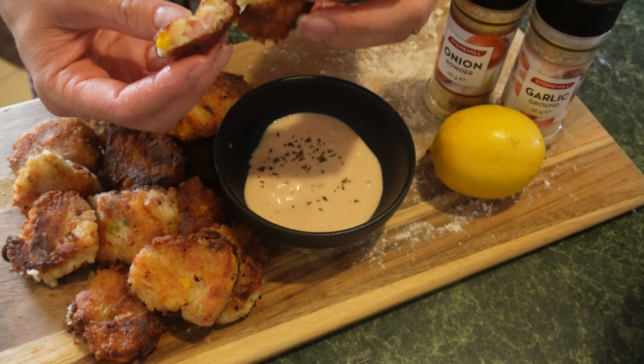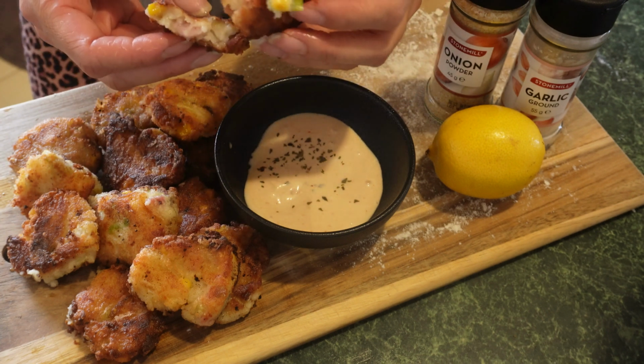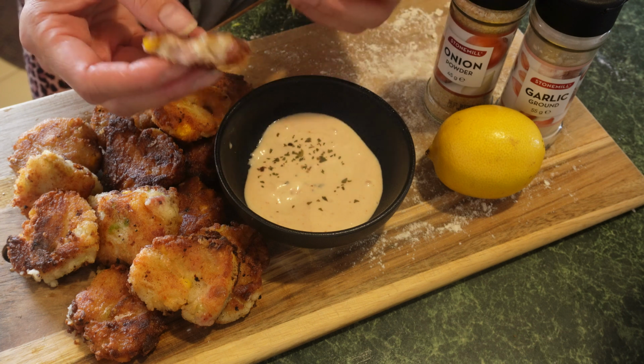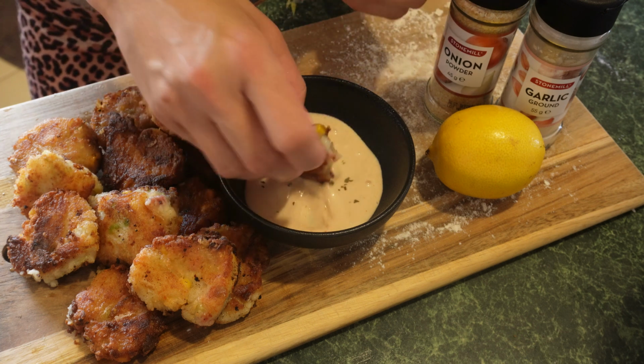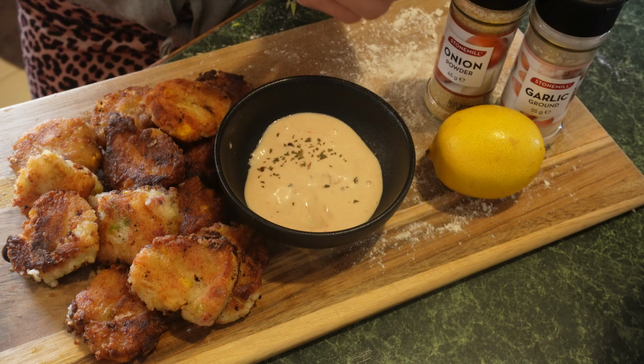So if you had corned beef or something, you can use that too, or if you had leftover chicken meat, whatever you want, canned tuna. But that's how I made this into the most glorious lunch snack for the weekend. It was so tasty and so good.